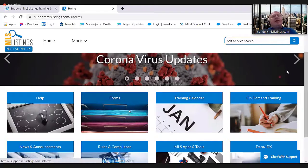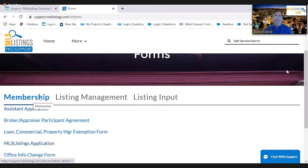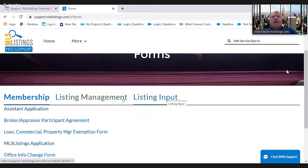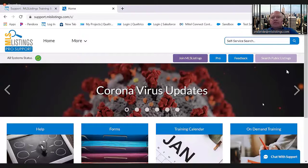Yeah. So forms, all the forms. I bet you've dealt with a lot of forms since you came from the compliance side. That's right. So we have all of our forms over here, organized by membership, listing management, listing input. They're all PDF forms, so you can just pop right in and download it very safely.